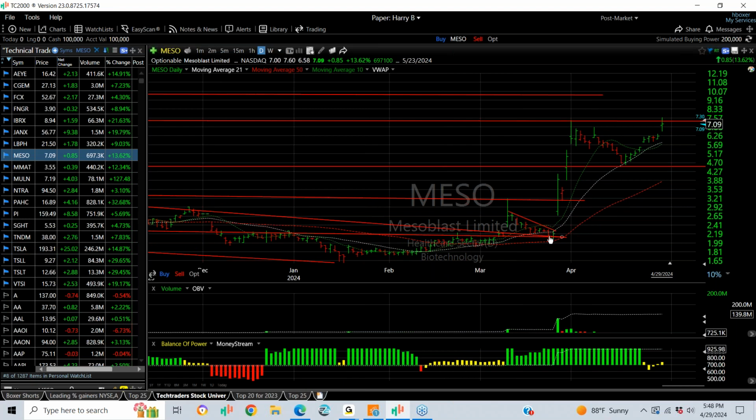MESO coming on strong after the big blast in March and the pullback in April. It only had one down day in the last 2 weeks, which has taken it from 4.60 to 7.60. And now I'm looking for maybe $9 or $10 on the next extension.